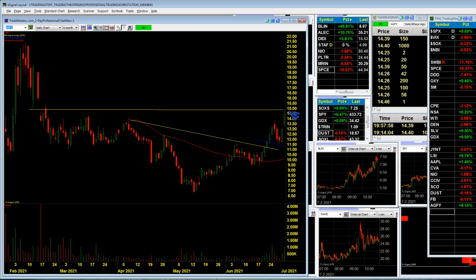So yeah, that's a good play. I'd personally, again, not a trade recommendation, buy it right over 15.6 with a protective stop of say 14. But yeah, it's a good chart.